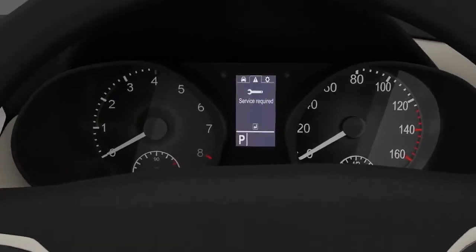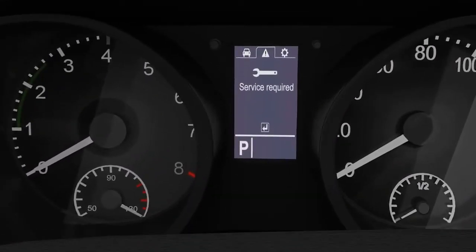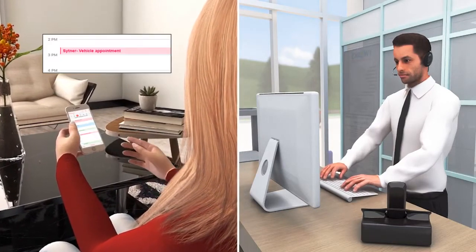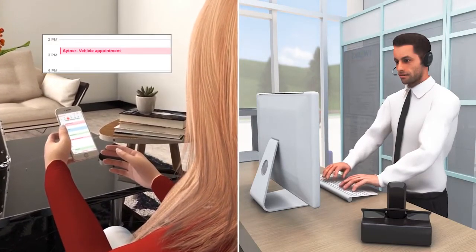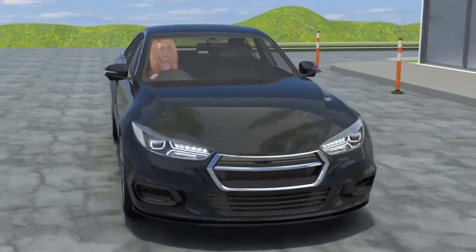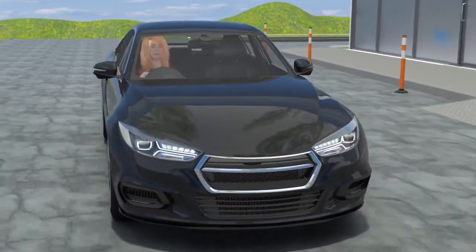When your vehicle needs to be serviced, we'll give you a specific appointment time, and we ask you to please ensure you keep the appointment to help us control the number of people on site at any given time. For that reason, we also ask that, where possible, you bring your car by yourself.